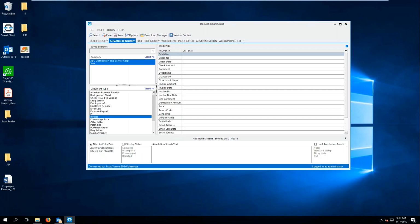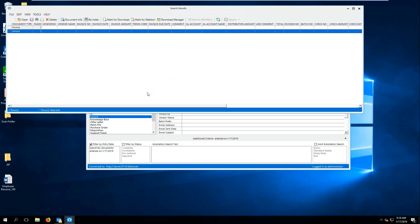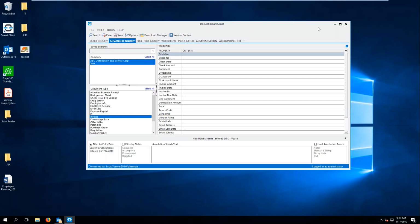So when you drag and drop documents in the folders, here I'm going to just do a quick search again. Now I see that there's 2 documents that were put in the system today. And I show the entry date and time here. So that's another example.